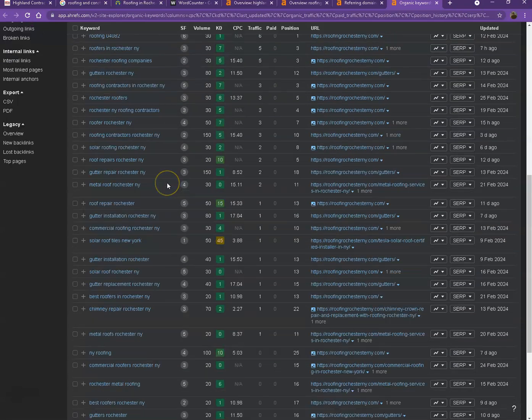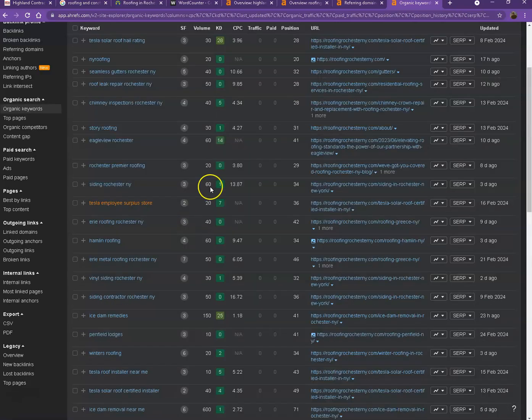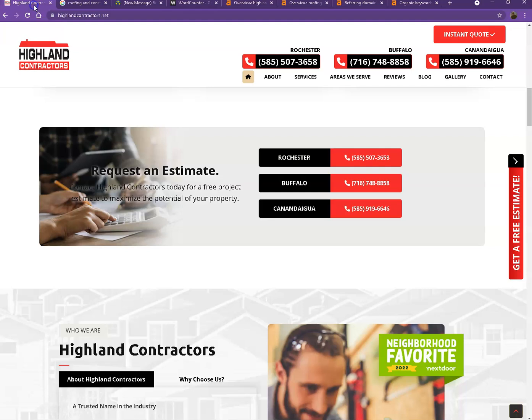And if you also look at the numbers under volume, these are the total number of people actually searching for these specific keywords on Google. So that's how important choosing the right keyword is. That way, more people will be able to find your website faster and easier.